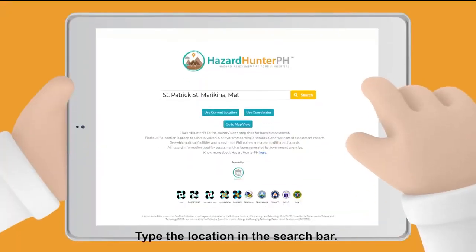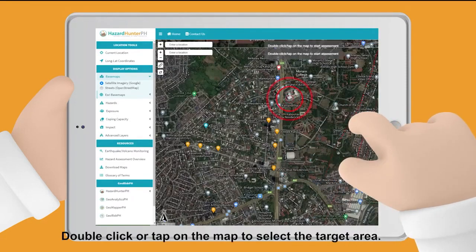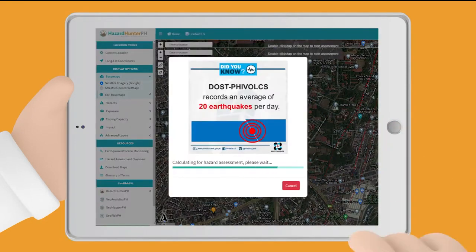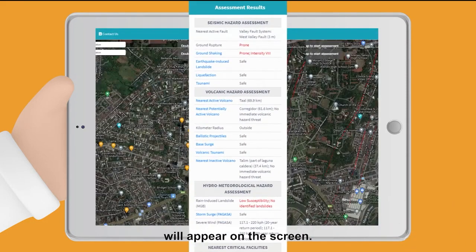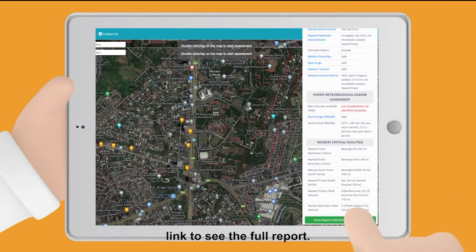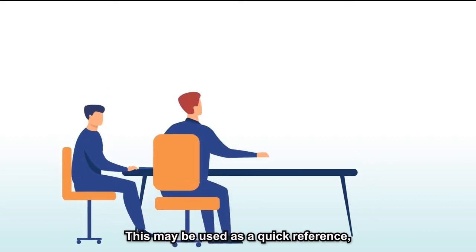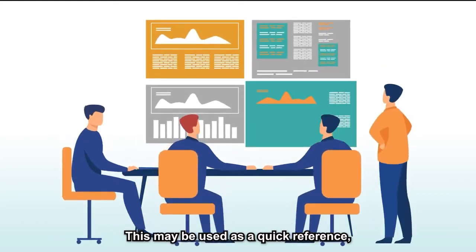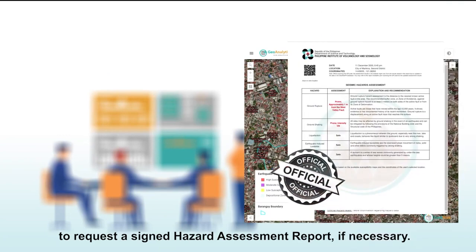Type the location in the search bar. Double-click or tap on the map to select the target area. Initial hazards assessment will appear on the screen. Select the View Explanation and Recommendation link to see the full report. This may be used as a quick reference, but users are advised to request a signed hazard assessment report if necessary.